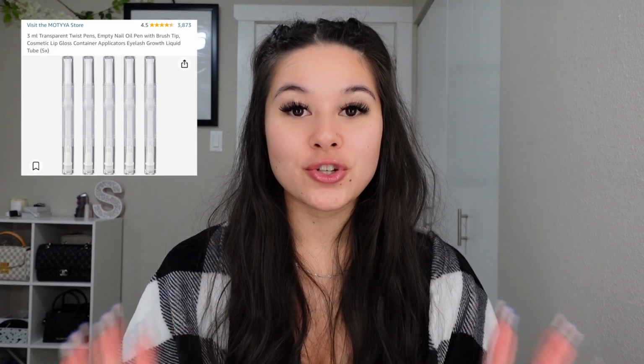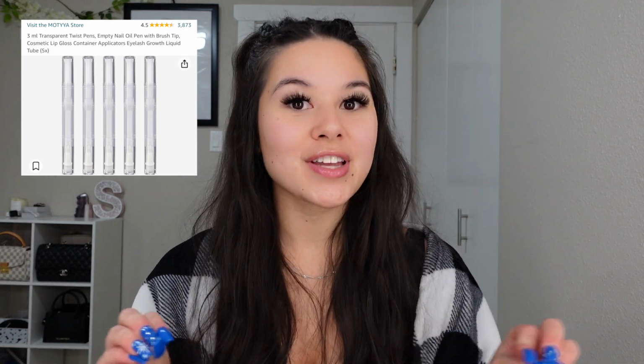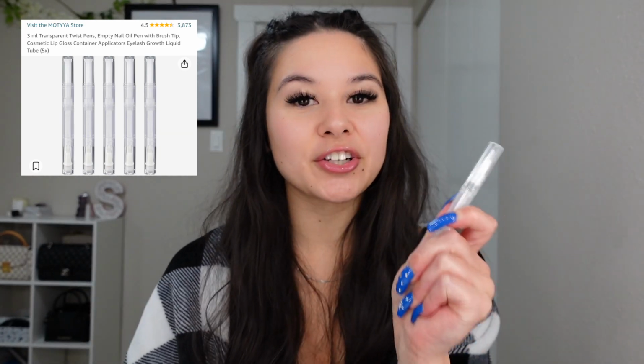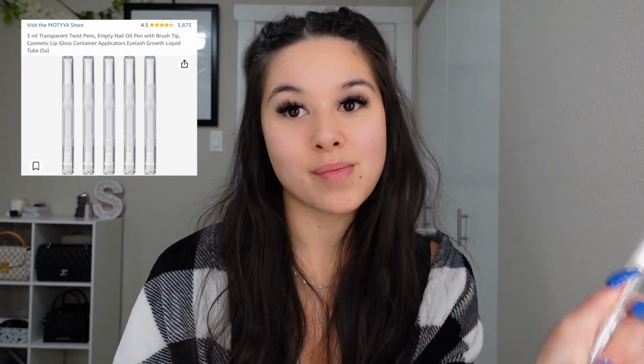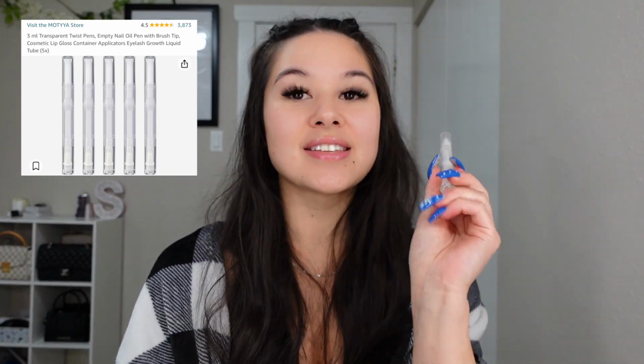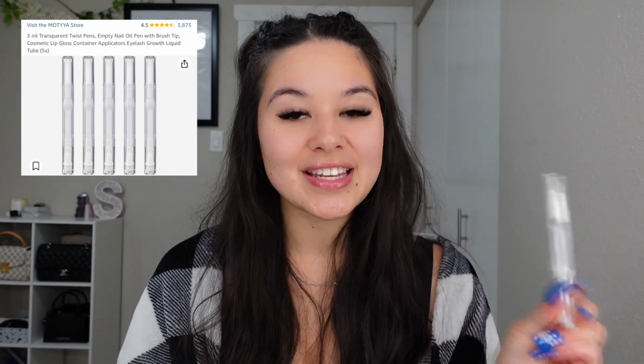So let's start in February, one of the first purchases that I had this year. I got these little twistable pens. I love these pens. I find that they're super handy. I use them almost every single day. I love to put cuticle oil in these. I actually got this idea from Trisha, my friend and ex-nail tech before she moved, and I have been doing this religiously ever since.